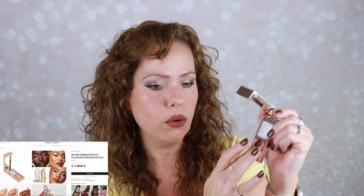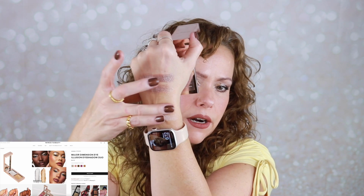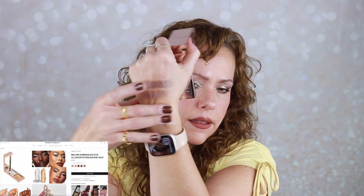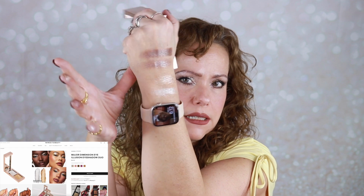I do really like this. I also picked this one up. This one is the We Need Better Lighting because truly I thought that I could use this as a topper. We've got a silver and a gold. So if you look at them, there's the silver, there's the gold. And they do look nice on top of other shadows.